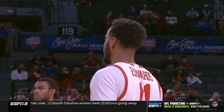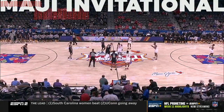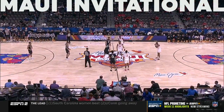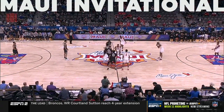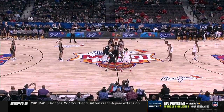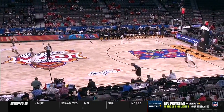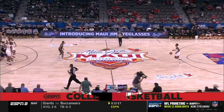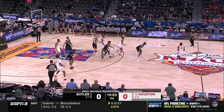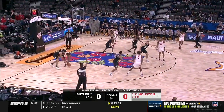Butler brings back every player of significance from a year ago, but again, a little bit thinned out by injuries. They do add Gross, the grad transfer. Also, an impressive-looking freshman, Jaden Taylor, number 13, from Indianapolis. It is Houston in white. It is Butler in navy blue, and it is Houston with the opening lineup, opening tip of the ball game as we take a look at the Ace Hardware starting lineups.